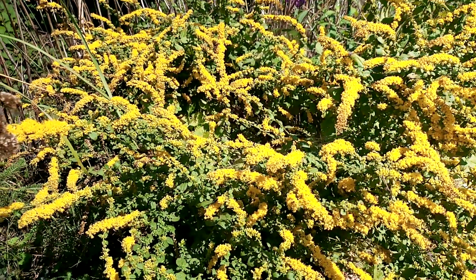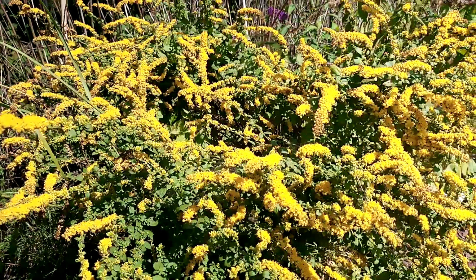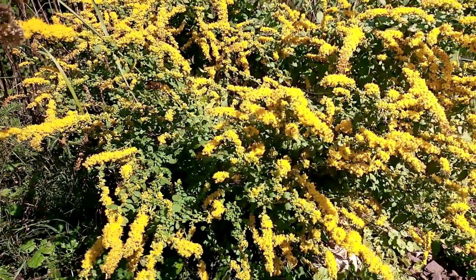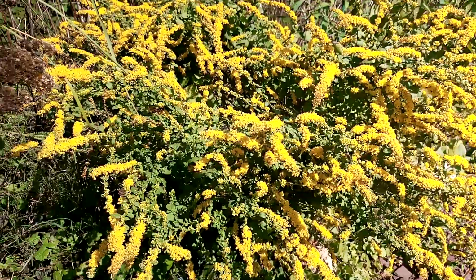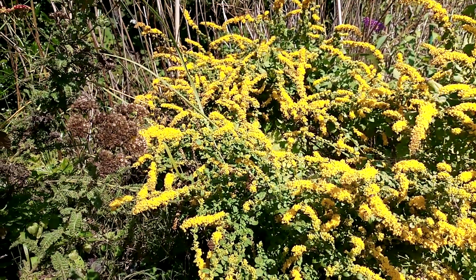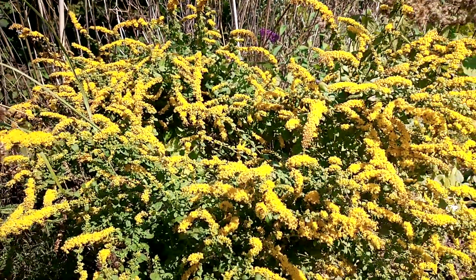This is a dwarf goldenrod. Quite a prodigious pollinator feeder in late September.